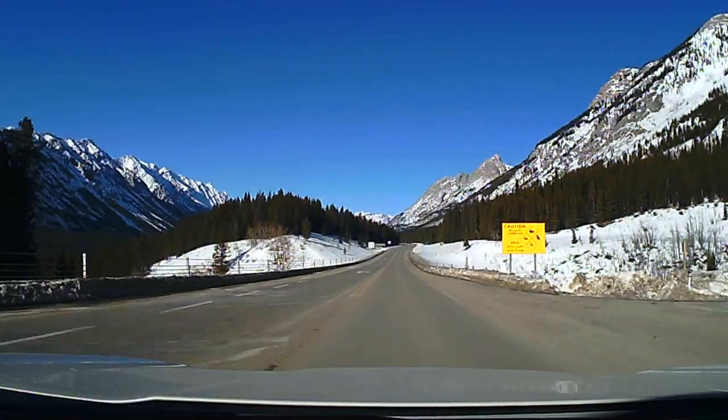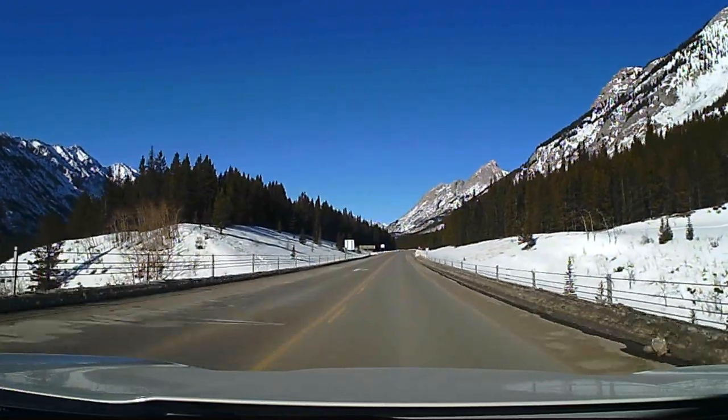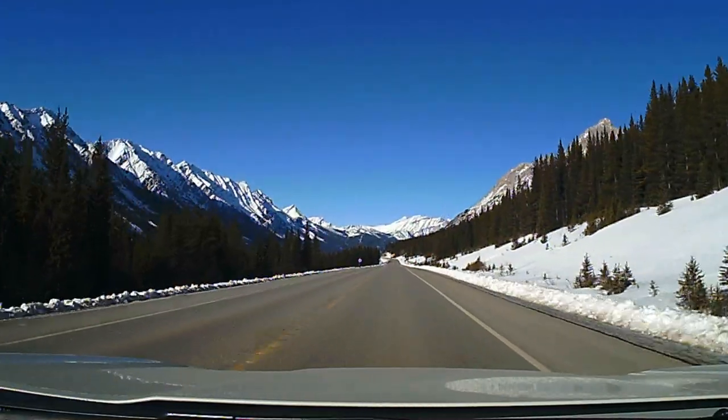Let's turn left and head on Highway 40 back to Highway 1, the main highway that runs all the way from eastern Canada to western Canada, coast to coast.